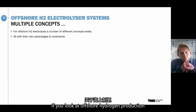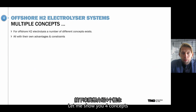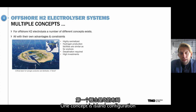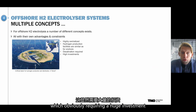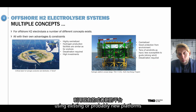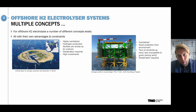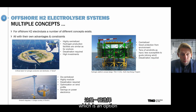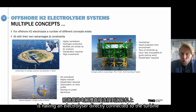If you look at offshore hydrogen production, there are different configurations, multiple concepts. Let me show you 4 concepts. One concept is the island configuration, having an artificial island with huge amount of hydrogen centralized production, which obviously requiring a huge investment. The second concept is a platform concept, using existing or probably new platforms to have electrolyzer being placed at multiple levels, which is an option.